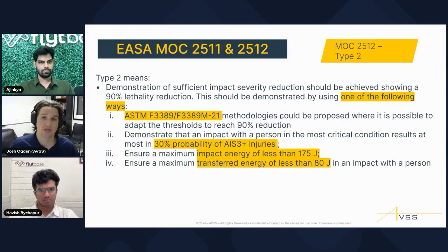And also with type 2 means, basically, you have 4 ways you can demonstrate it. Going back to some of the language we've already discussed, 3389. That's the crash dummy testing. Really, for any drones above a kilogram, even then, you're probably not going to get your kinetic energy down unless it's completely made out of foam, like the senseFly eBee. And this is where the AIS level 3 comes in. If we use the FAA means of compliance and look at that AIS level 3, that's 128 foot-pounds, approximately 173 joules.